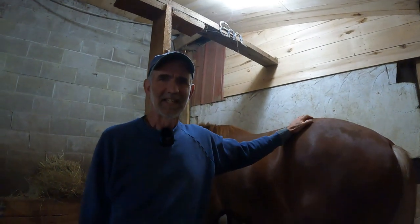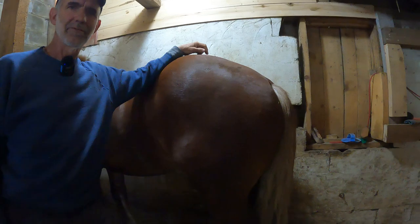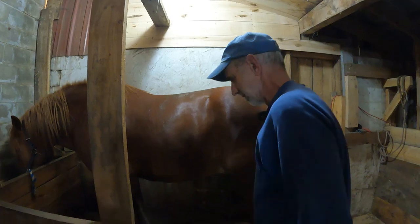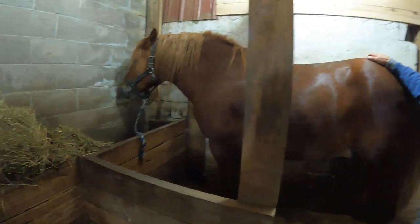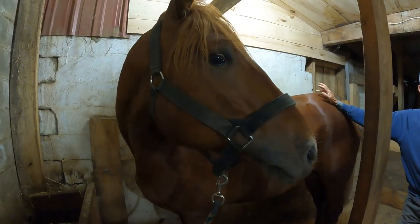Okay, we got them in all right. Nothing seems any worse for the wear. I don't see any marks on him as far as being kicked, so he must have avoided all their kicking, which is good. So he fits in the stall perfectly fine. This is going to be his place to stay for the summer when he comes in, because a lot of times he's going to be outside. Hopefully, I'm hoping to put him out eventually with the other two colts.